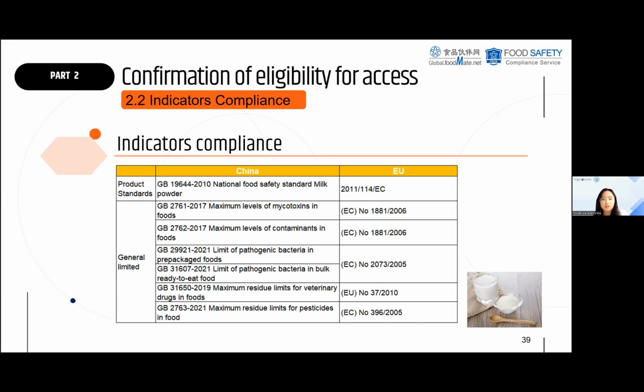Firstly, you should identify the product standards for milk powder in both China and the EU. This will help you ensure that your product meets necessary requirements in both countries. Additionally, you should consider the relevant general standards and regulations that apply to the milk powder. It refers to the content in this table.